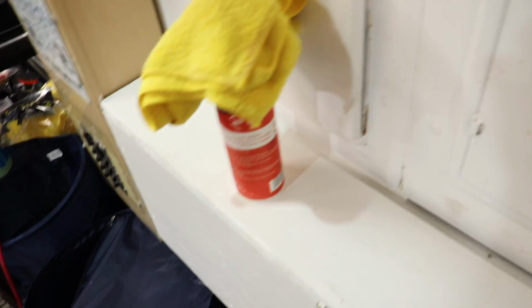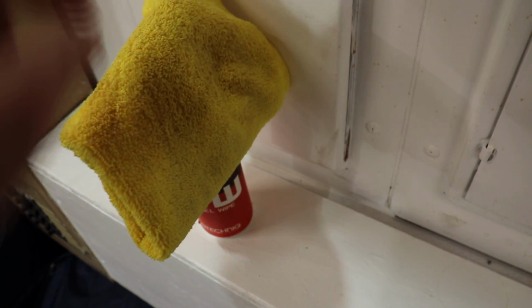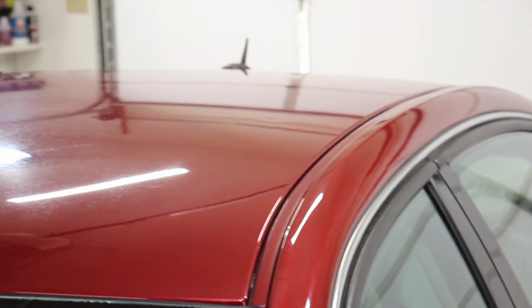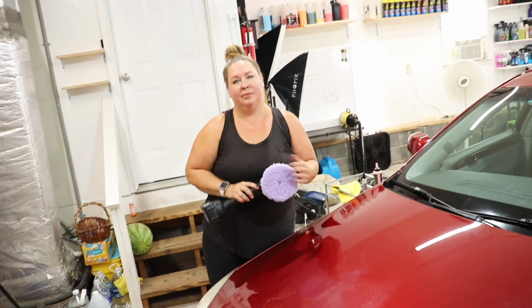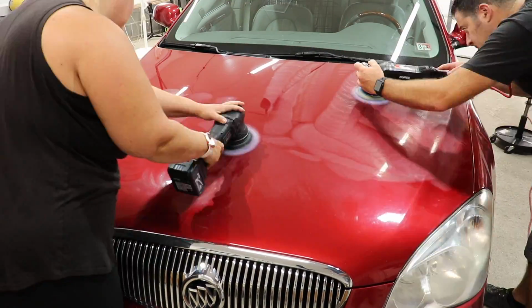It is clearing up. It's just taking a long time, and it's taking some heavy compounding. And those are just swipe marks from the towel because I was using the panel wipe from G-Techniq, and it's just so strong. The residue builds in the towel, and then it swipes across the paint and causes those lines. But that's okay. That's easy to get out. We're just attacking the oxidation. So I've got a feeling the roof here is also going to be a bear to remove. That's okay.